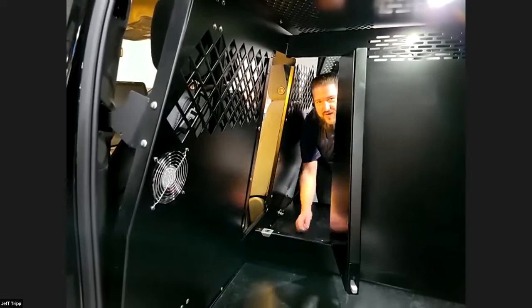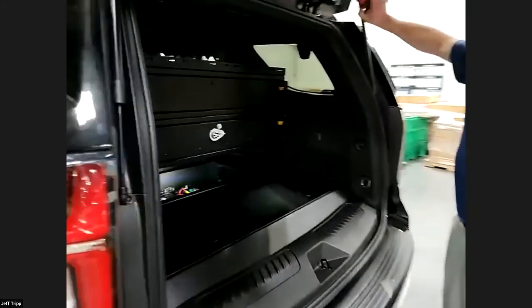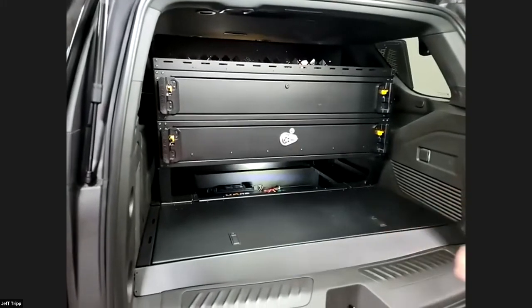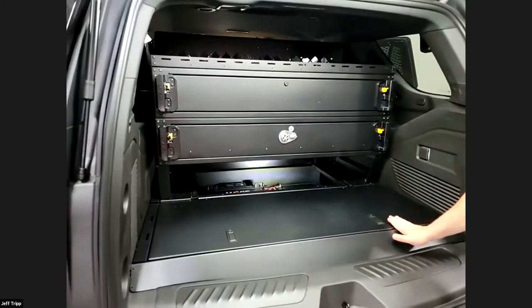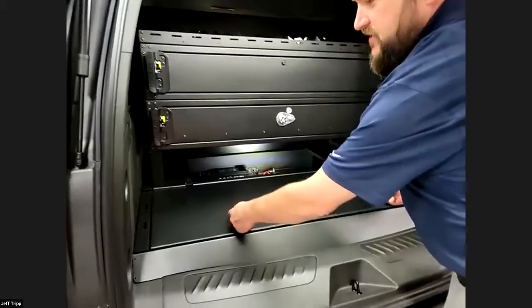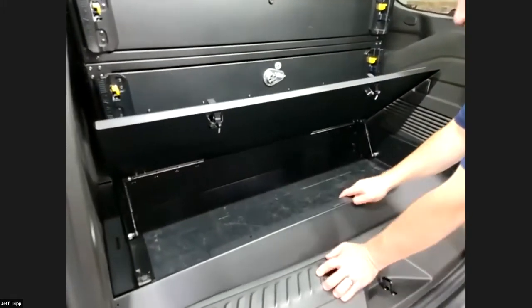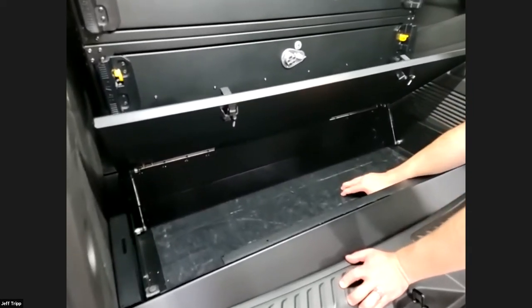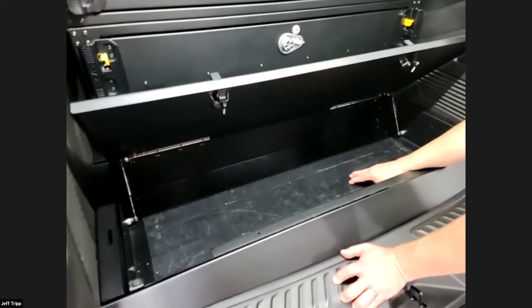All right, from here, we're going to move back to the rear of the vehicle. I'll show you some of our new storage solutions. So we introduced some new trunk tray plates, TTPs, for this 21 Tahoe. I'll start off with the rear one. This is a latching hinged lid. You can see there we have about 5.5 inches of depth here. So you could use this for general storage, or you could use this for equipment mounting.